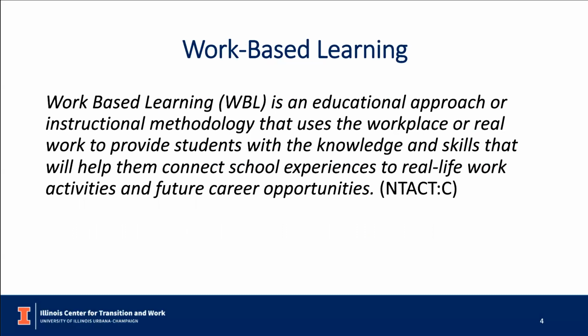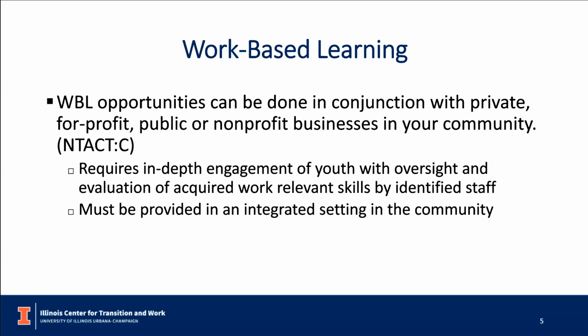I just want to make sure that we are on the same page with what work-based learning is. It's defined by NTACT-C as an educational approach or instructional methodology that uses the workplace or real work to provide students with the knowledge and skills that will help them connect school experiences to real-life work, activities, and future career opportunities. You're going to see this abbreviated as WBL in a lot of our materials, or sometimes as WBLEs, Weebles. So I'll try to make sure that we're clear about those acronyms as we go through.